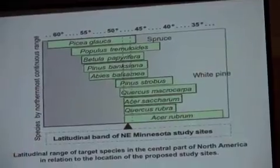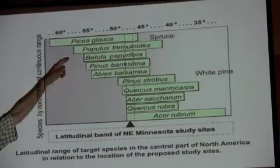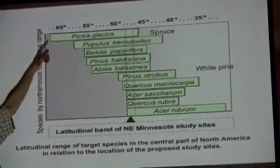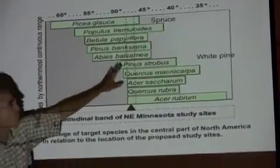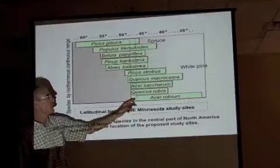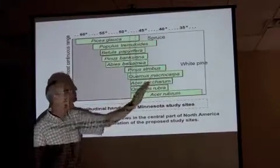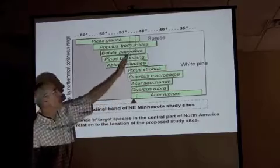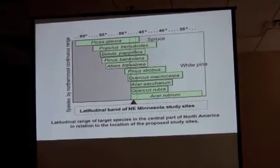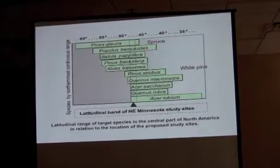Latitudinal ranges from the most northerly continuous range of white spruce through aspen, birch, jack pine, balsam fir, from 60 degrees down to 35 degrees through the more temperate species. And here's the latitude of our two sites. So these species are all native here, but the temperate ones are much further south normally, and the boreal ones are common further north. And we're really asking whether the more northerly species will be at a disadvantage with warming.